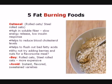Now for a lot of people, oatmeal can be a little bit bland, but why not try adding berries and nuts, which we've already talked about, for a really flavoursome meal. Now you're looking to buy rolled oats and steel cut oats here. However, steel cut oats are slightly more expensive, and we're totally looking to avoid the instant flavoured sweetened varieties that you see in the grocery stores. They're packed full of artificial sweeteners and processed sugars that lead to us storing belly fat, and we're trying to avoid that as much as possible.